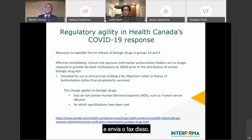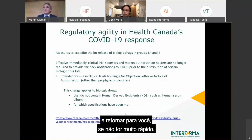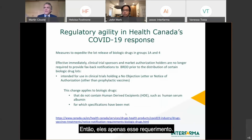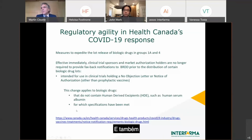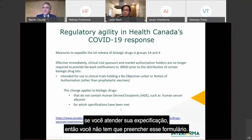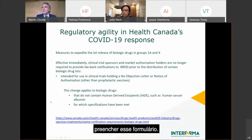That takes time. You fax that to Health Canada. It takes 7 to 10 days to be approved and get it back to you if it's not rushed. And so they just removed that requirement if you meet certain criteria. When your biological drug does not contain human-derived excipient, and if you also meet your specification, then you don't have to file that form. You keep the information in-house, but you don't have to file that form.